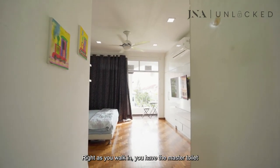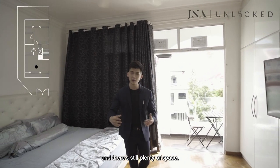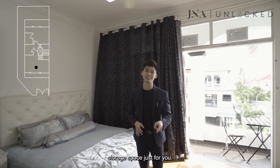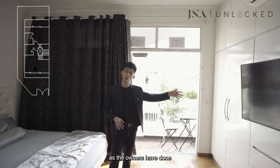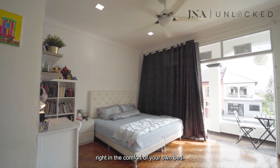Right as you walk in, you have the master toilet, which has been very nicely renovated. This room is extremely spacious. You can fit in a king-size bed, and there's still plenty of space. If you're someone with lots of clothes and accessories, don't worry. This room has built-in cabinets with plenty of storage space just for you. As you can see over here, you can install a good-sized TV like the owners have done. There's a good distance between the bed and the TV, where you can have the best movie experience right in the comfort of your own bed.